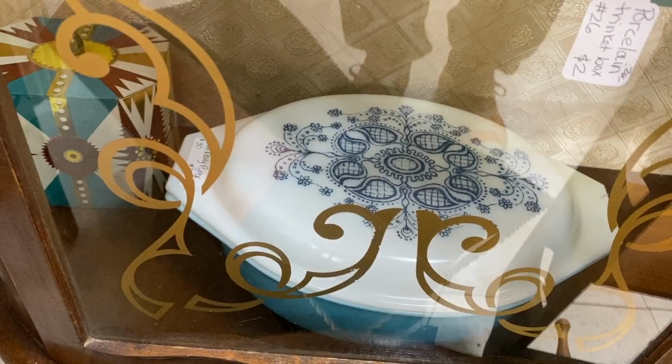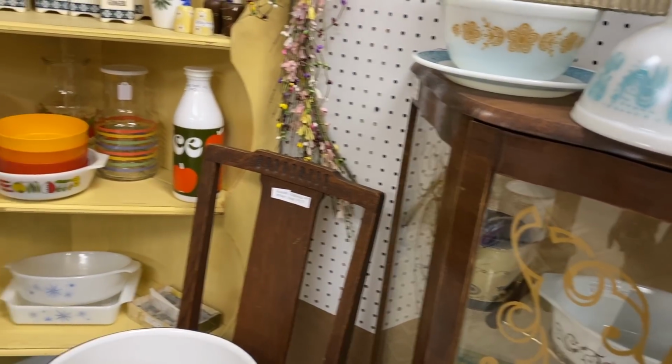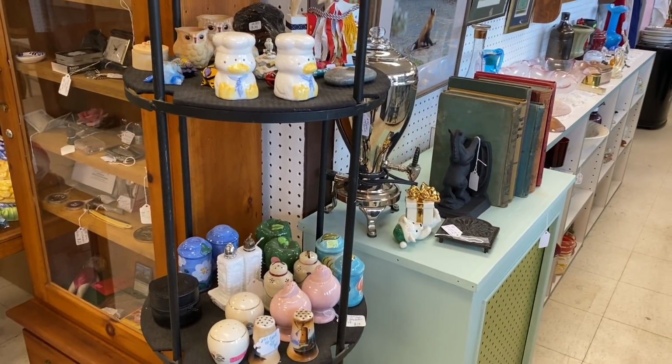Now, this pattern actually never came with an official name, but it's known in the Pyrex community as Blue Doily. They only released that in 2 different types of Pyrex. You'll see this one here, which appears to be the larger one, the 2.5 quart, and then they released a 1.5 quart as well. And that came out in 1968 to 1969.